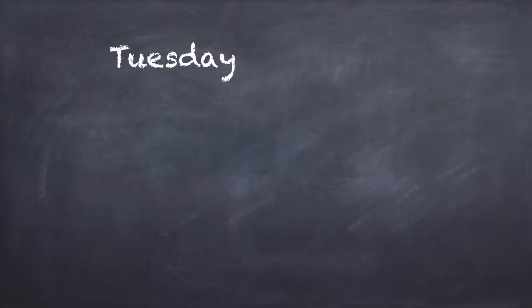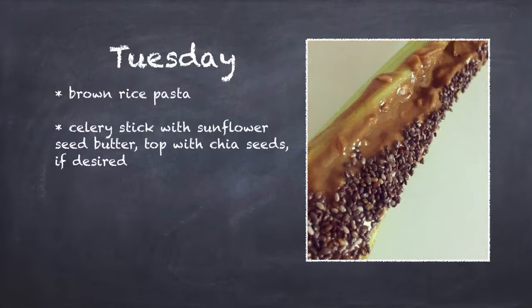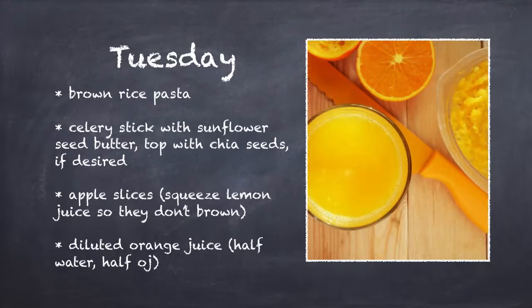I boil several servings of brown rice pasta when I get a chance and store it separate from my tomato sauce. When I want it for lunch, I combine the 2 and package. Serve with celery stick with sunflower seed butter smeared inside and topped with chia. Package some sliced apples, and if desired, bring diluted orange juice, half water, half OJ to reduce sugar intake.